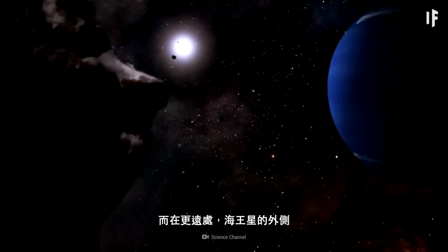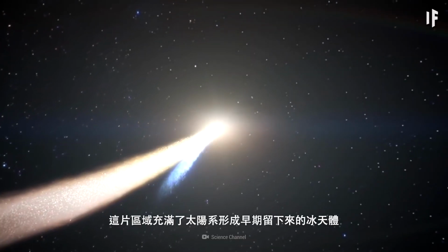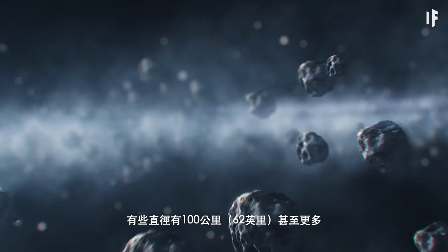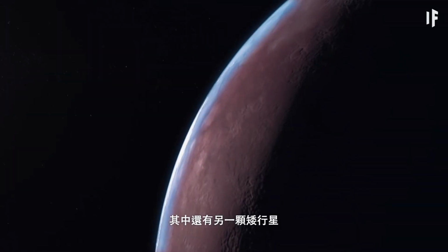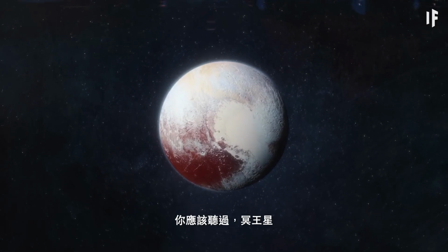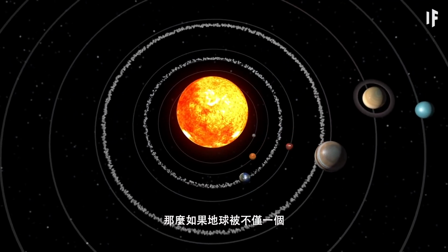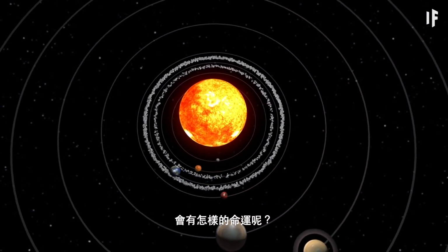All the way in the back, beyond Neptune, lies the Kuiper Belt, a region filled with icy leftovers from the early days of the solar system, some with a diameter of 100 kilometers or more. Among them lives another dwarf planet. Maybe you've heard of it, Pluto. So, what would Earth's fate be surrounded by not one, but two asteroid belts?